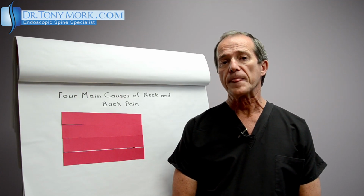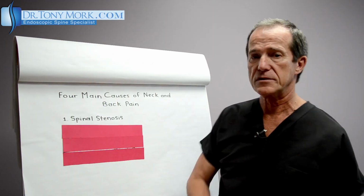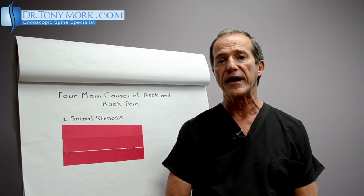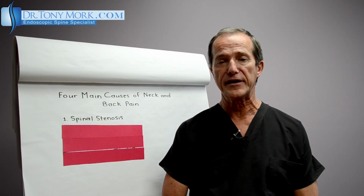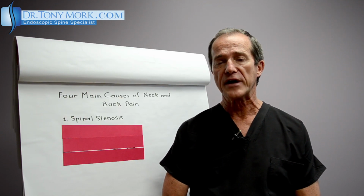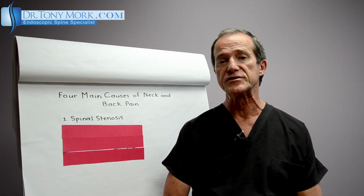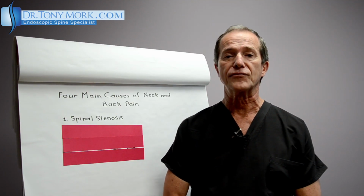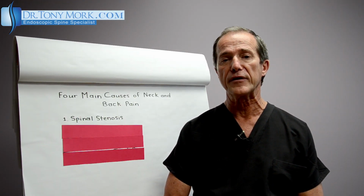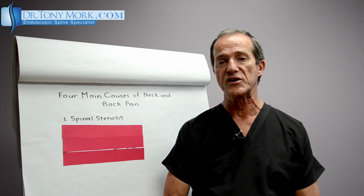The number 1 cause that can be treated endoscopically for the back and neck is spinal stenosis. And spinal stenosis is a true mechanical cause of pain in that stenosis is a narrowing of a canal, and the canals are allowing the nerves to pass through. Well, if you've got too tight of a canal, and for a number of reasons, bone spurs, overgrowth of the bone from just genetic reasons, a disc herniation, thickened ligamentum linings of the spinal canal, any of these things can give rise to a tight canal. A tight canal then sits on top of the nerve, and the nerve will give you a sensation of pain, numbness, or weakness in more exaggerated cases.